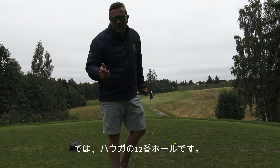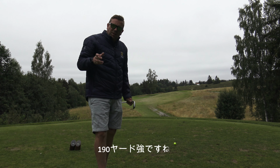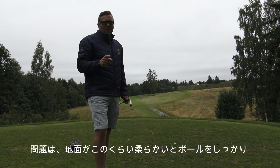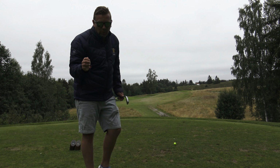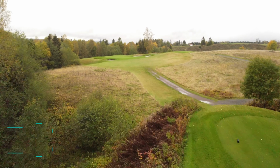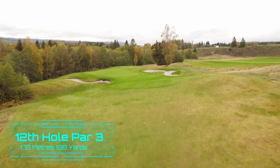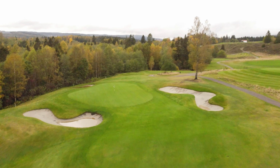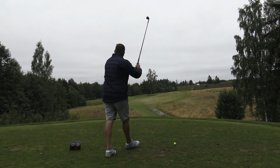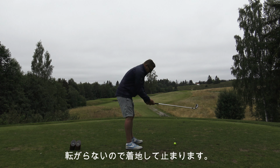So the 12th hole here at Hauga, 175 metre par 3. So that's 190 plus yards. But the problem is the ground's that soft, you have to carry this ball all the way. You basically got to land it on the green. So I'm going with a 4-iron, just to land it, because it'll stop pretty quick.